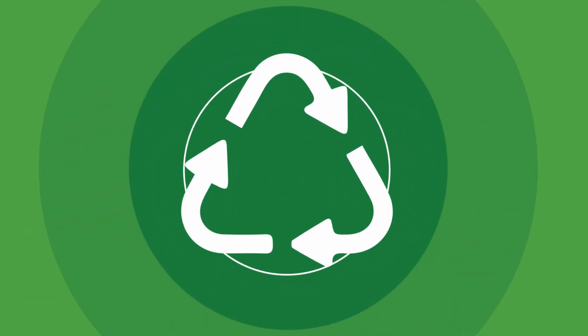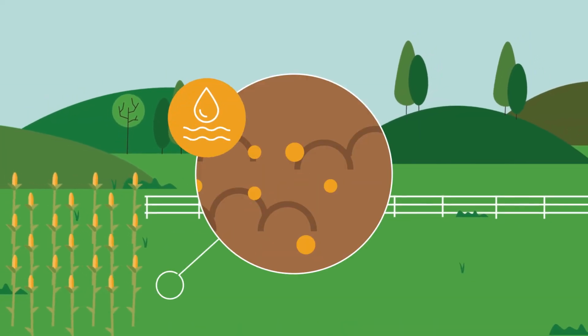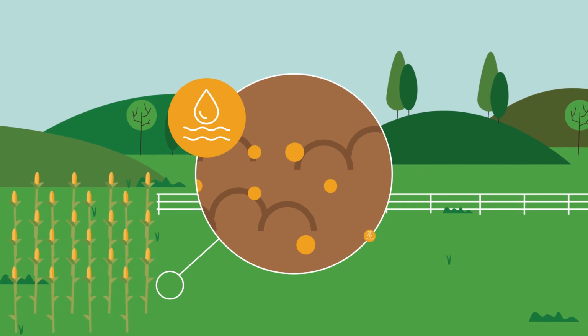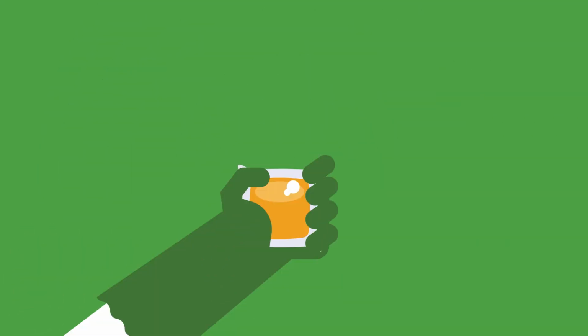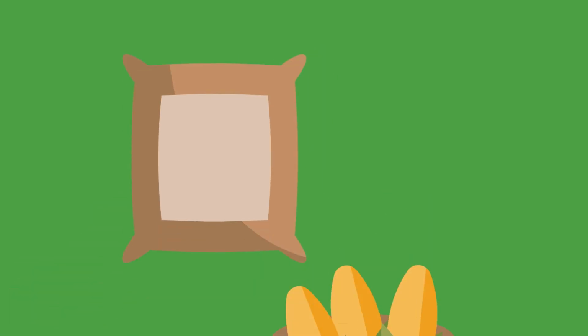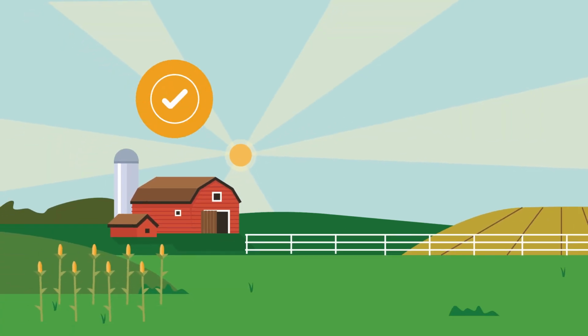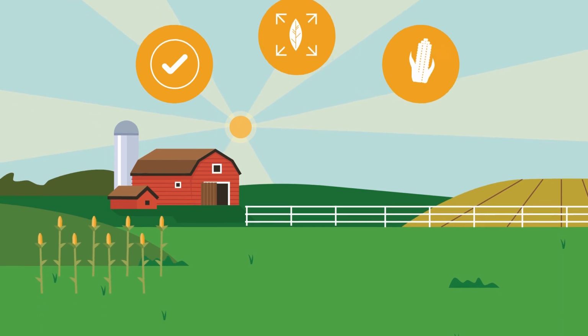Plus, it's recyclable. Kuraray's Monosol division produces water-soluble films that package crop nutrition and protection chemicals, wet or dry, in pre-measured doses, making handling safer, easier, and more precise. When it's time to harvest and store crops, Kuraray's storage applications maintain quality, extend storage life, and reduce food loss.